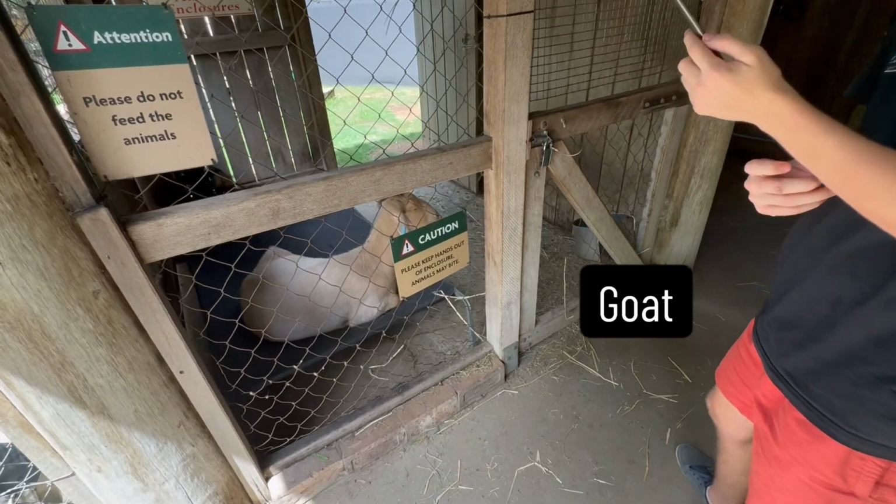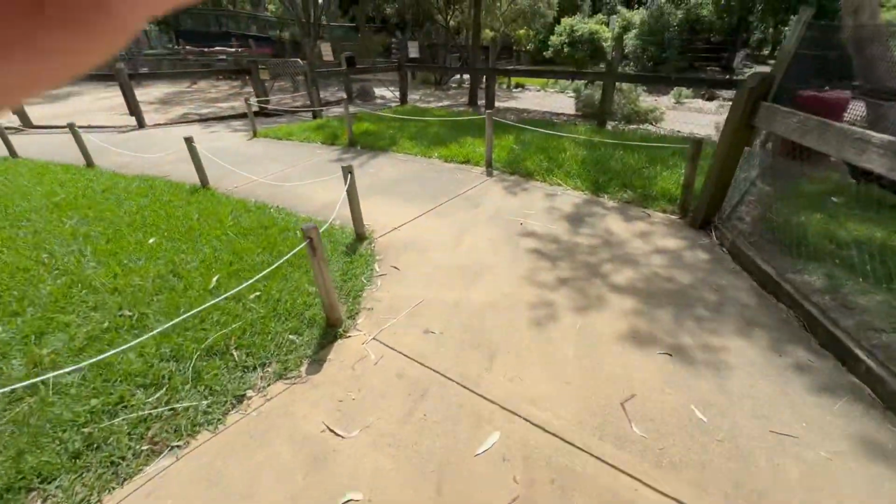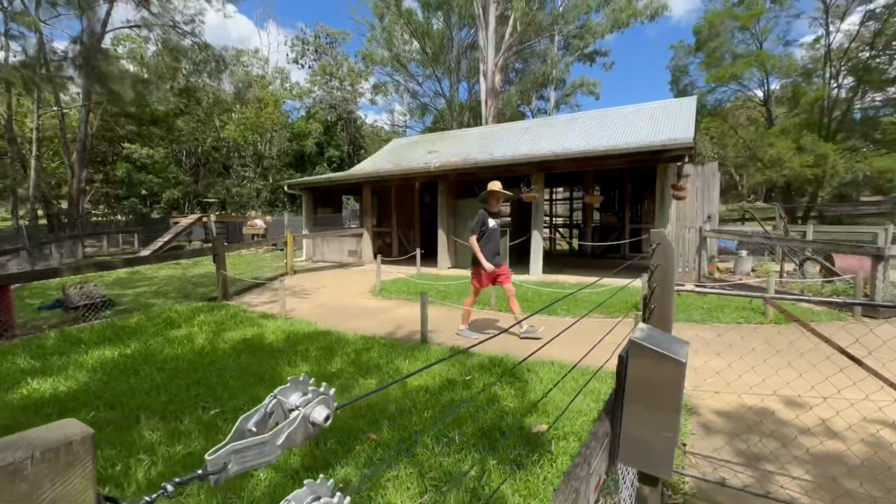This is a goat. It's not a lizard. Okay. That's a peacock.